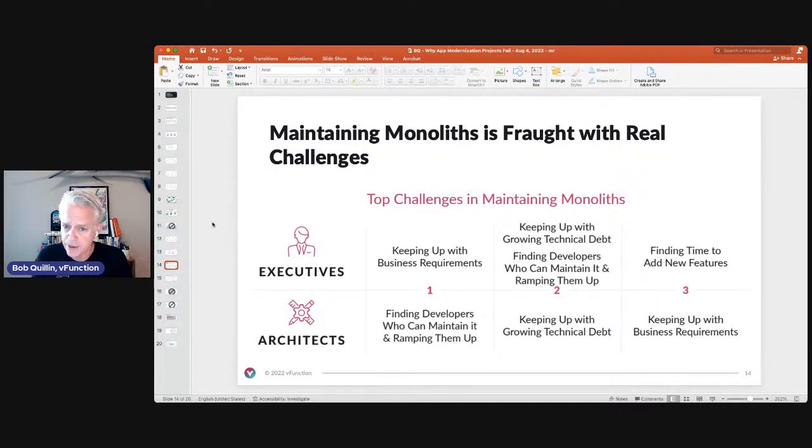They look at the business side of things. And why can't they keep up with the business requirements? Because it's this growing technical debt that's weighing you down. It becomes a drag on the application team, then finding developers that can maintain it, and then having the time to fix and add new features. So features and business requirements talk to the business side of things. Technical debt and developers talk about the technical and the cultural side of things.